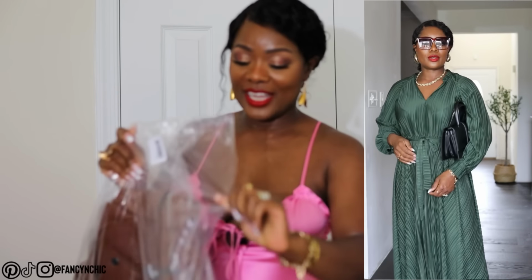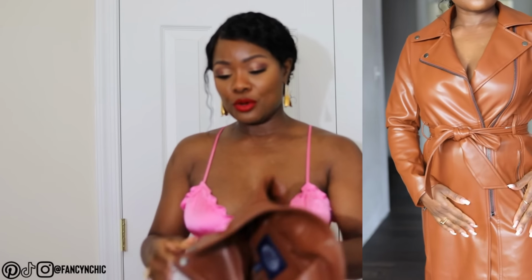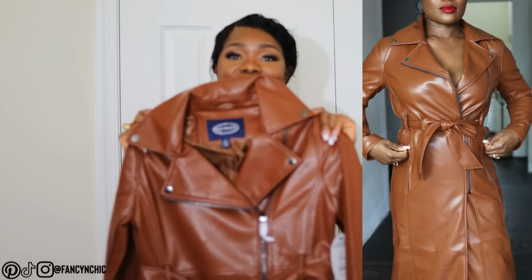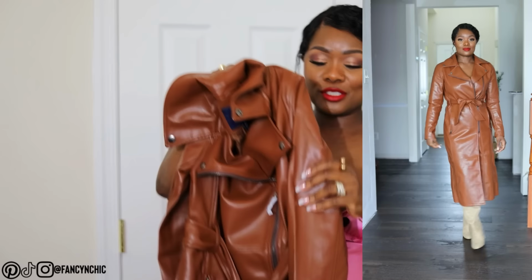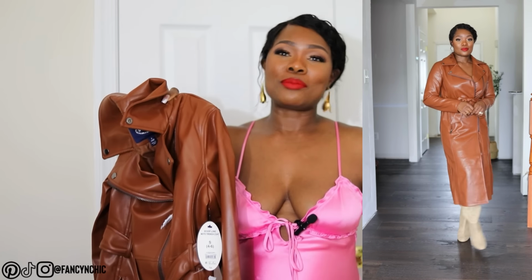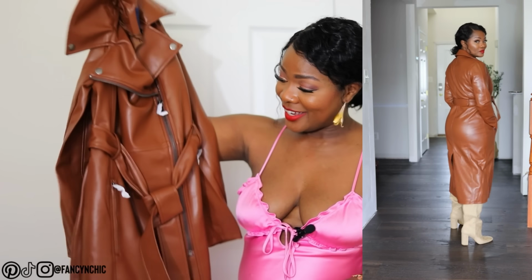Next trench that I have is a Forever 21 trench coat. It's really hard to find the cognac color, so when I saw it, I had to pick it up, and it is so buttery soft. Look at this, you can't beat this. Let me get the camera to focus. Look at this, you can't beat this. It's so soft. It does come in a black, but if you care for the black, pick up the black, but I wanted this color so bad.